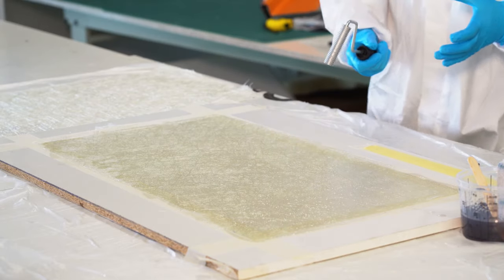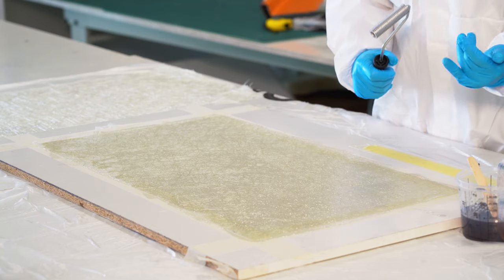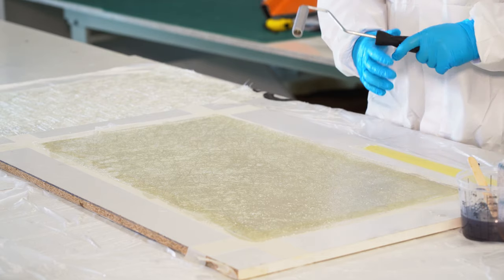Now it's important when we come to consolidate that we don't push down too hard. If we push down too hard with the actual consolidation roller, we're going to rip and tear the fiberglass, which we can't have happen.